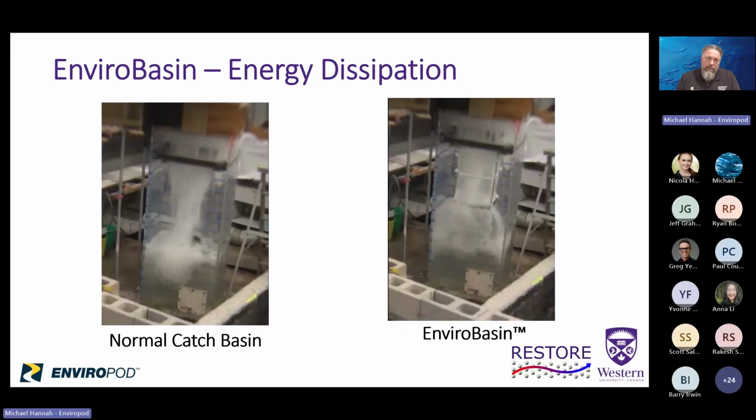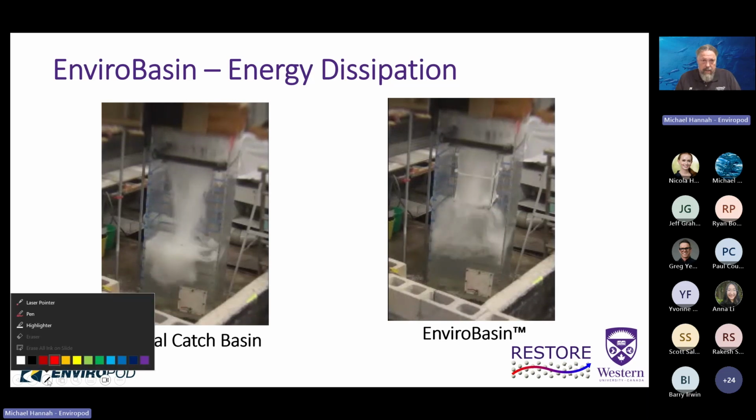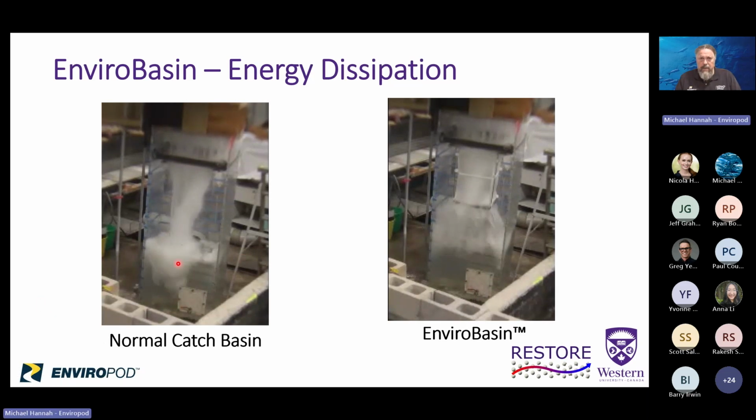The picture on the left is a normal catch basin and the way that water comes in. And you can see the huge amount of turbulence. Let me get a laser pointer. You see the huge amount of turbulence that's created from water falling 1.5, 2 meters into the sump.